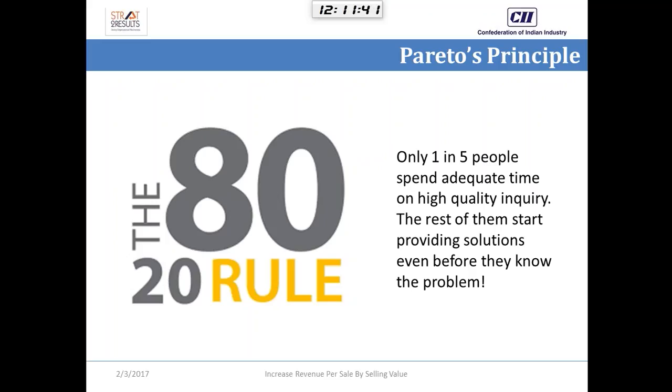So I would say spend 80% of your time on 20% of the most important issues. In other words, spend 80% of your time inquiring from the customer about what he really wants, and just spend 20% of the time on the pricing and the solutions and stuff like that, as opposed to spending 20% of the time on inquiry and 80% of the time on solutions. You start doing that, you'll start seeing results.